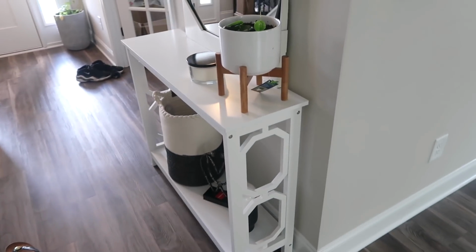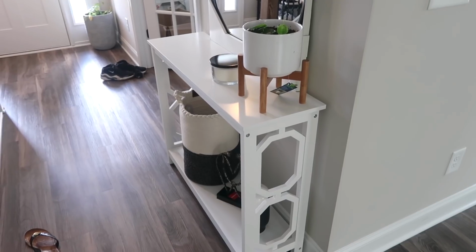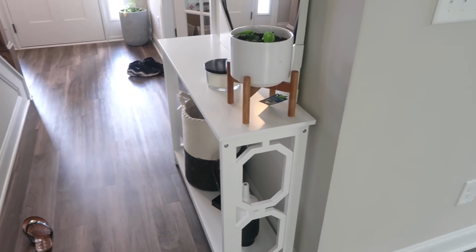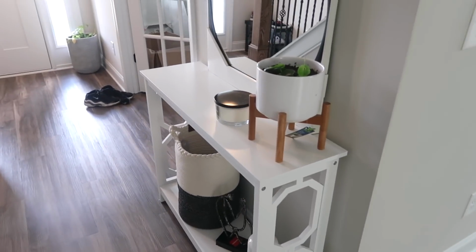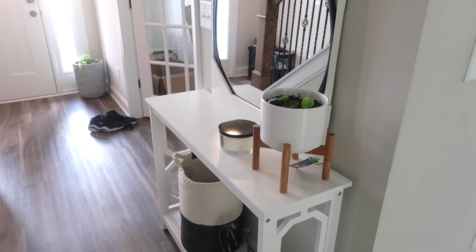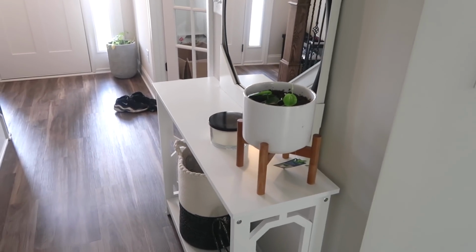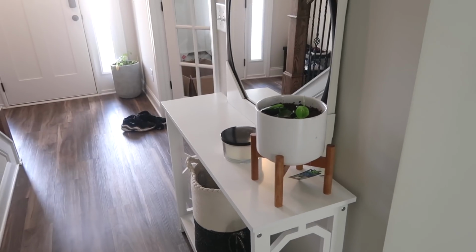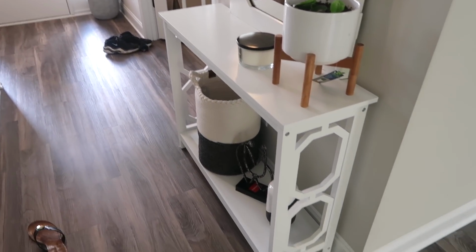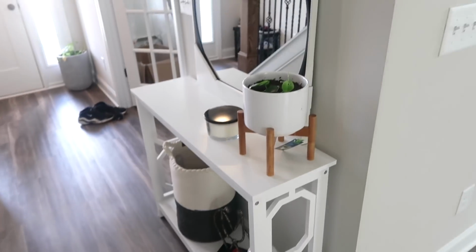So I got this from Wayfair, and I got it for $90 and some change. So altogether it ended up being like $100. I literally love it. My husband put it together for me, and it's perfect. I feel like it can go in any of my little nooks and crannies, but I have it here in particular because I think it looks really good there. It leaves a lot of walking space here.